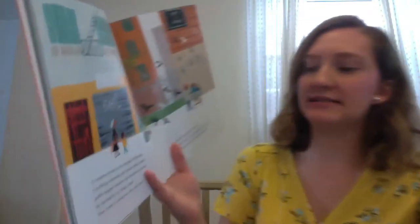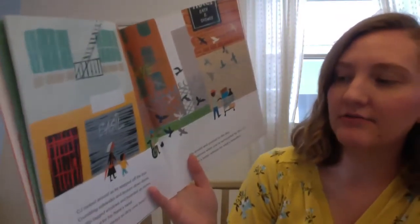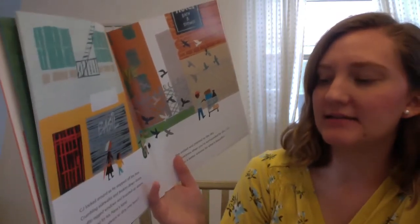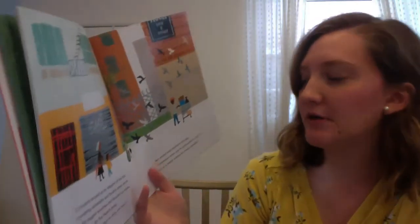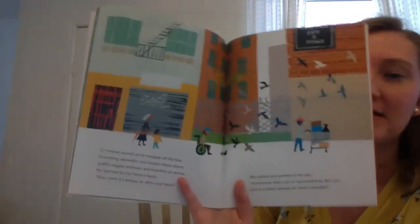CJ looked around as he stepped off the bus. Crumbling sidewalks and broken down doors, graffiti-tagged windows and boarded-up stores. He reached for his Nana's hand. How come it's always so dirty over here? She smiled and pointed to the sky. Sometimes when you're surrounded by dirt, CJ, you're a better witness for what's beautiful.